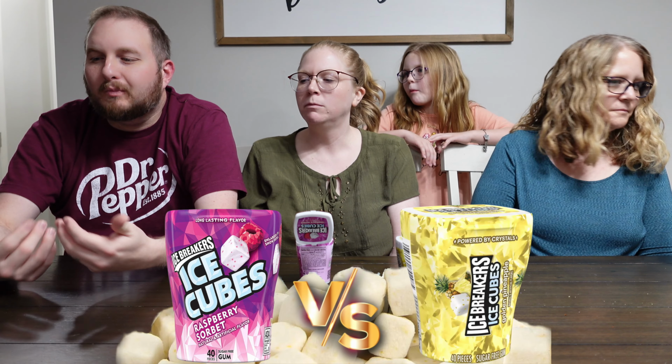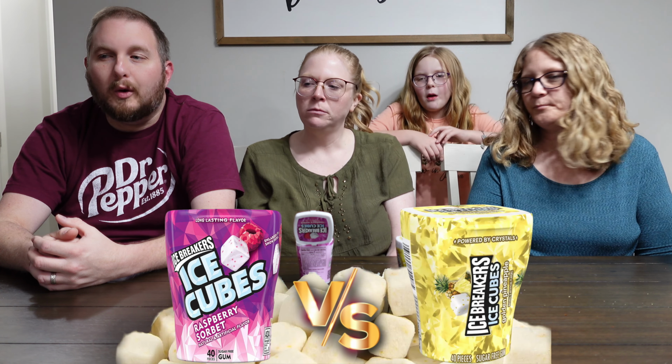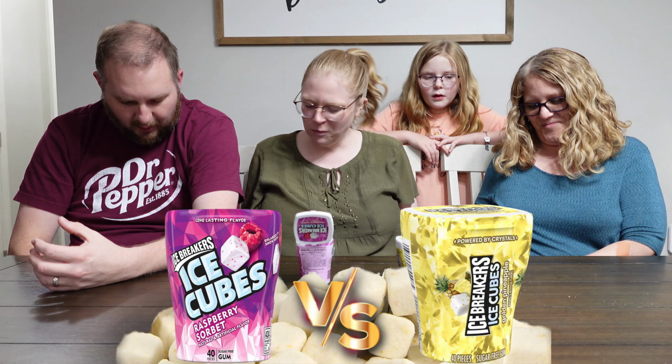Pineapple's really good. Coming back to it after a while, the early rush of cool, and then the flavor kicks in. It's a really good pineapple flavor. I like it. I think it's good. Don't swallow it. It's refreshing.